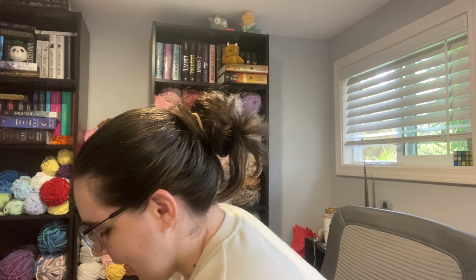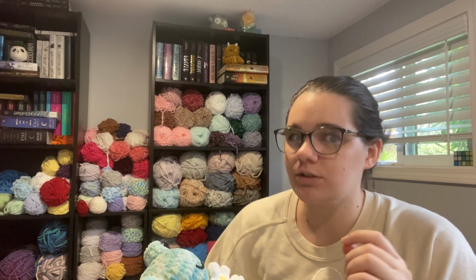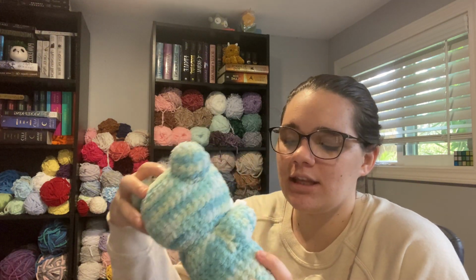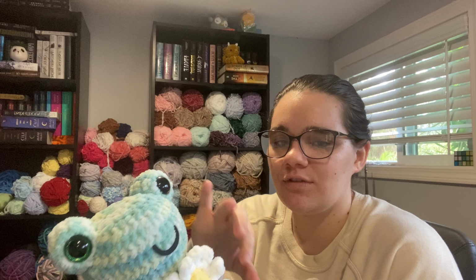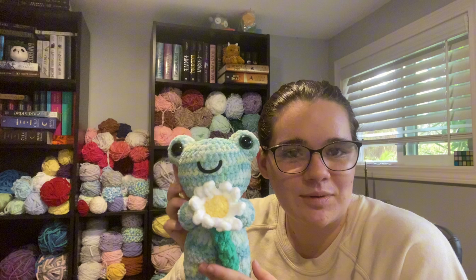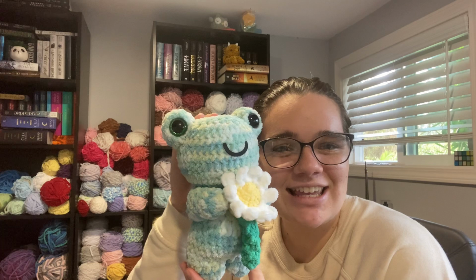Next up, we have my next pattern, which I think should be close to being released or should have just been released. It is my frog holding a daisy. You have to sew on the arms, the eyes, and then you have to sew the flower together. The flower I'm going to be making into a free tutorial because it is no sew, so I will be making a little free post on my Instagram and hopefully a free tutorial here on YouTube. But yeah, this guy is so adorable.